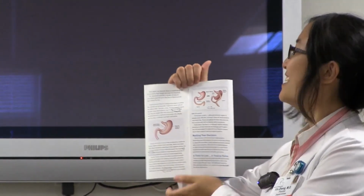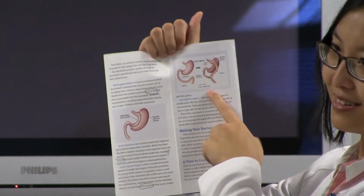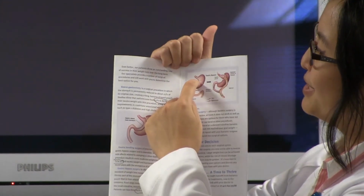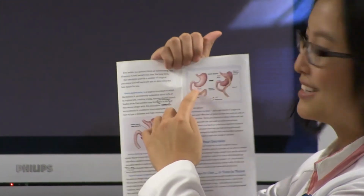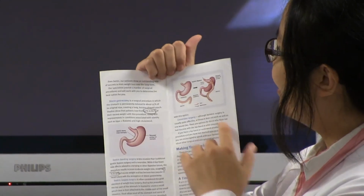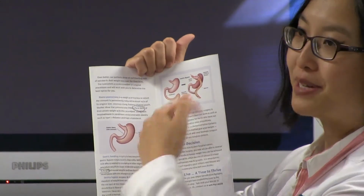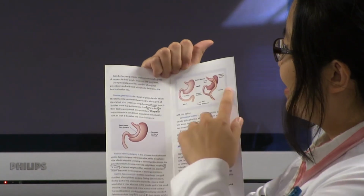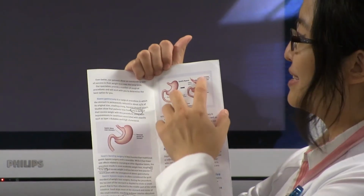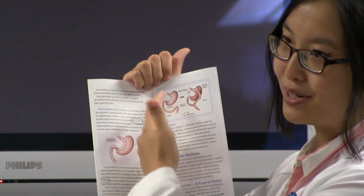So the bypass is this picture up here. With the bypass, I separate the top of the stomach from the rest of the stomach. You see the dotted line? I reconnect that with a limb of small intestine. I pull it up from lower down. So the rest of your stomach, what we call the gastric remnant, that really big portion of it, is all bypassed. When you eat, the food doesn't go there anymore, it goes straight down into the small intestine.